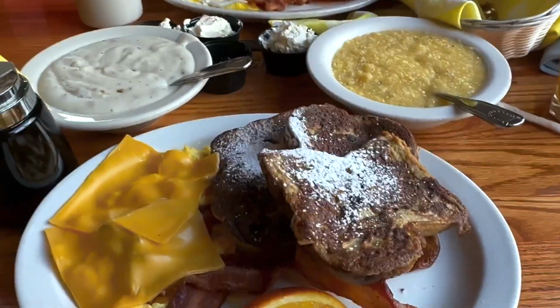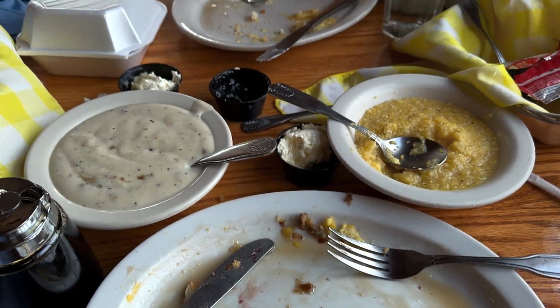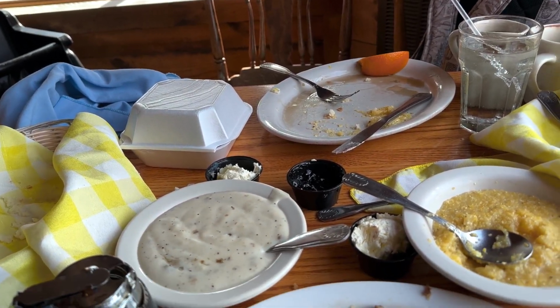Let's dig in. All right, guys, I am stuffed. I did good. Don't let T's plate fool you. Most of her food's over there in that little container.